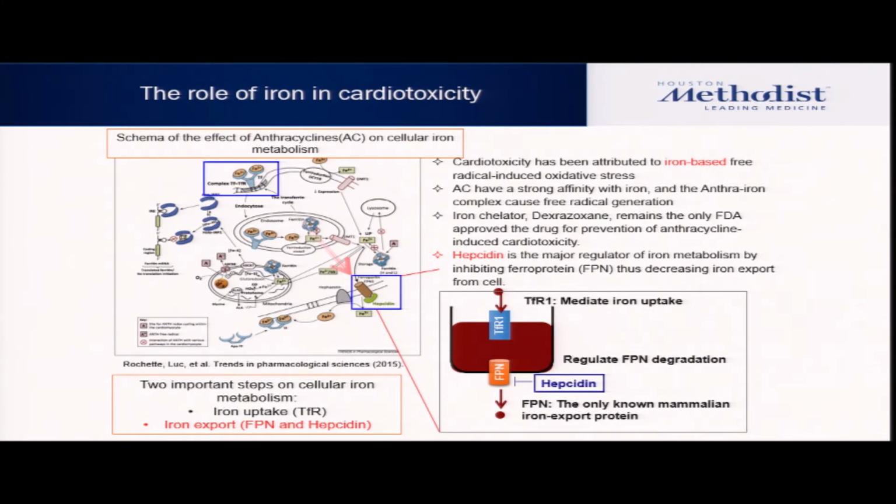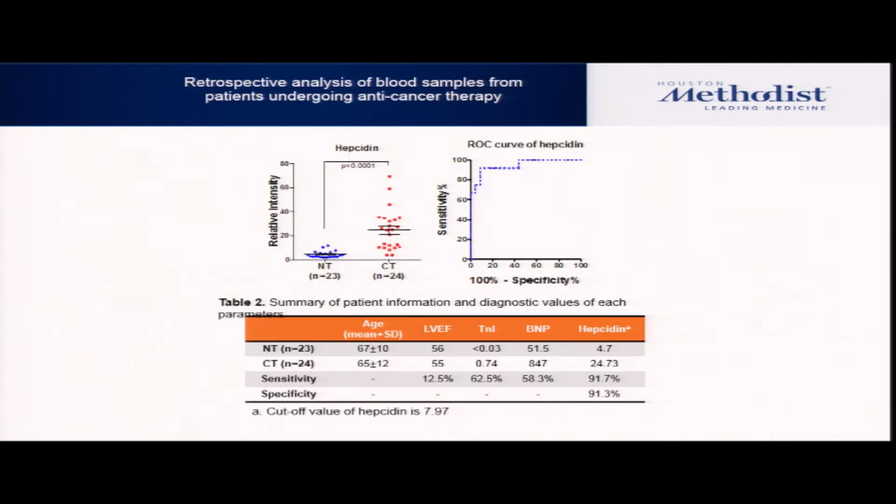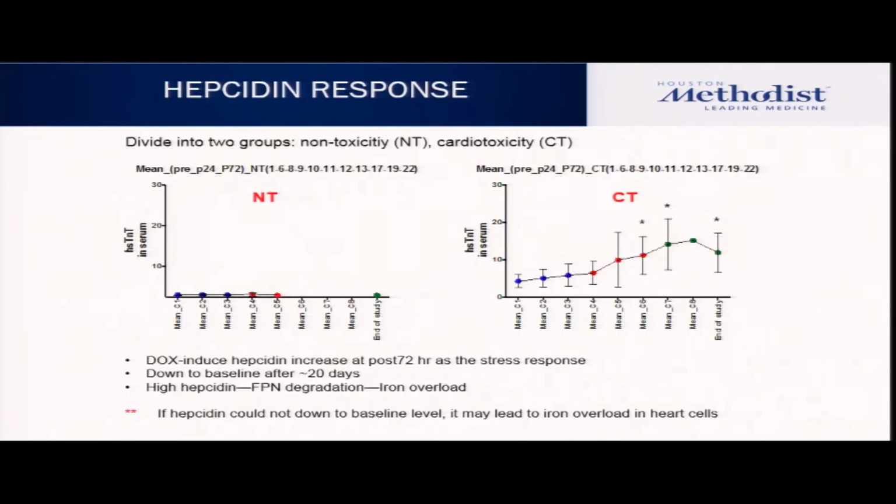So it's biologically plausible, and he had some samples from MD Anderson looking at just troponin levels in patients that had adriamycin, and there was some evidence that those that had a higher troponin also had a higher hepcidin level, and because of that, we were able to piggyback on his. He had a grant to look at that, and so we were able to piggyback on each other and use that to do a prospective study while also getting some biomarkers that I was interested in as well.